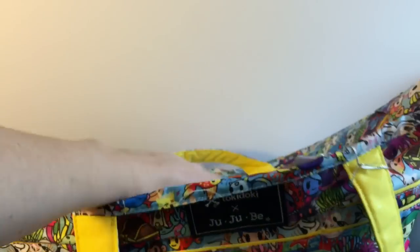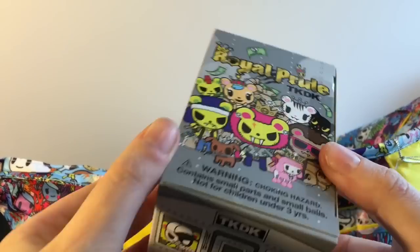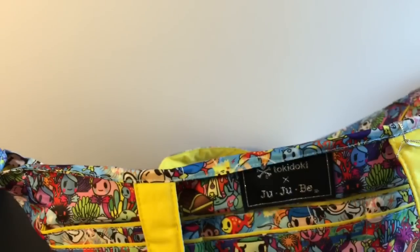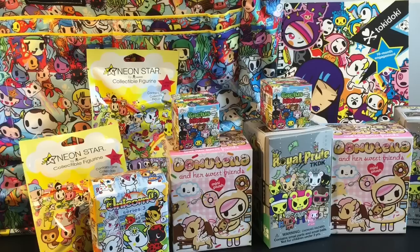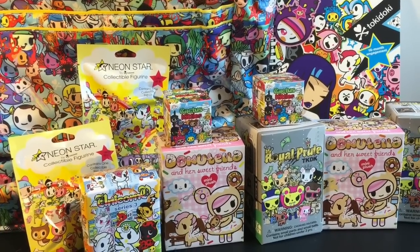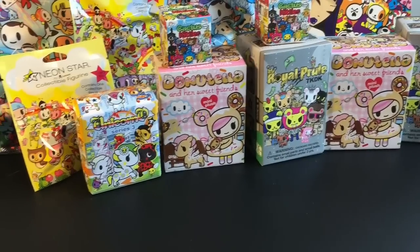Oh, we have a lot. We have another Neon Star blind bag. And we have another Royal Pride. And lastly, we have another Cactus Kitties. So let me get these organized and then we'll start opening. So here's everything out of my bag. Oh, so fun. I can't wait to open these. Okay, let's go ahead and get started.